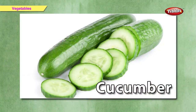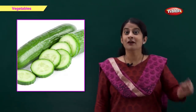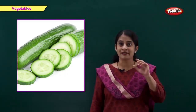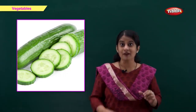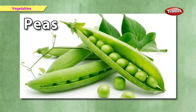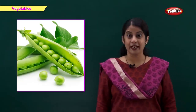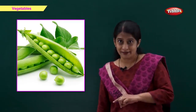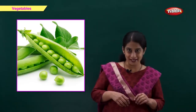Cucumber. This is a cucumber. C for cucumber. A cucumber can be used for making salads. Peas. These are peas. P for peas. They are green in color.